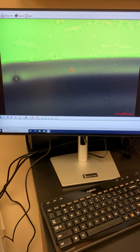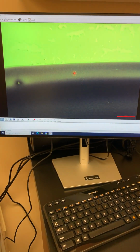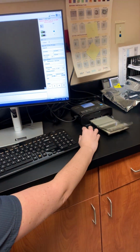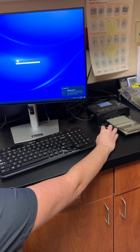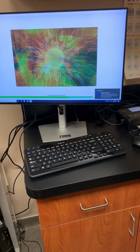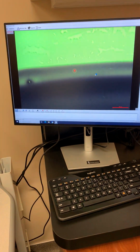Get it in focus here. All right. It looks kind of weird because it's a dry erase marker on here. So I'm going to shoot the laser and see if it'll work on this. I don't know if it's going to work or not on our sample here. Nope. I'm going to bring it down, bring it back up, see if our sample works here. Okay. So it's pretty cool though.